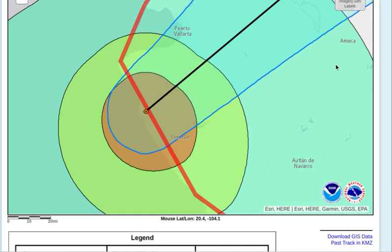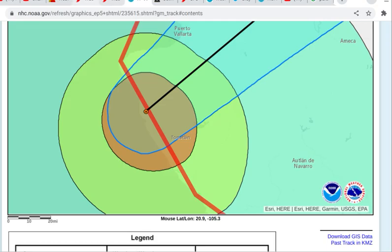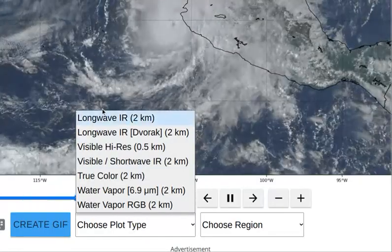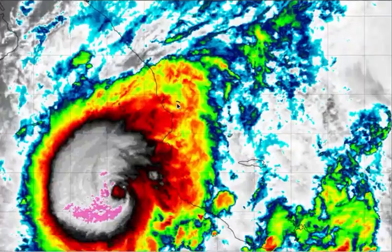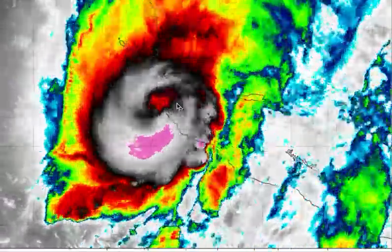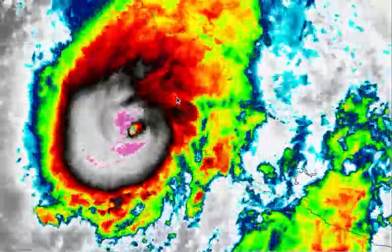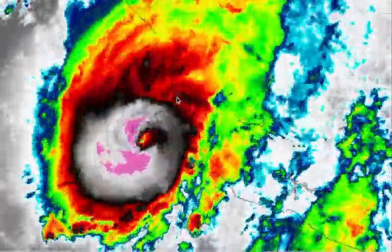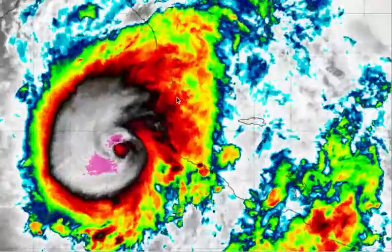So that being said, this very powerful storm was in the form of Category 4 Hurricane Lidia. It will go down on the books now as being one of the most intense landfalling storms in Mexico, one of them in Mexico history, and one of the strongest in quite a while.